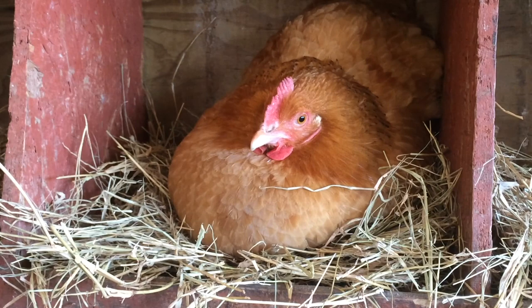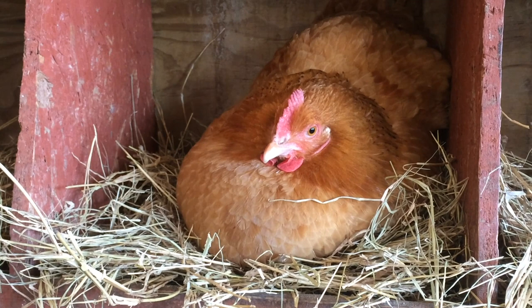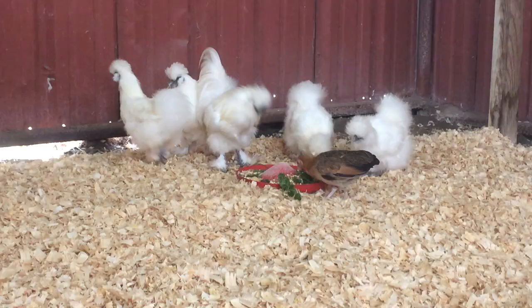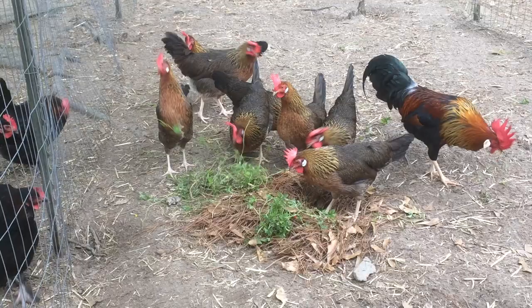Keep in mind, once a hen starts to set, she may or may not lay any more eggs, so you might have to set a few more eggs under her. Additionally, not every breed has a tendency to go broody. Silkies and Cochins are very broody, but Leghorns and Anconas rarely go broody.